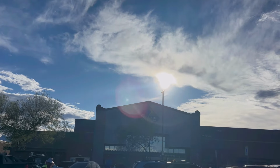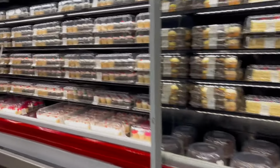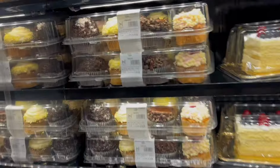We're at Sam's Club because we need some dessert. Also, I put on my new jeans. Oh wait, this is not what I'm looking for. Just kidding. Oh, they have them right here.